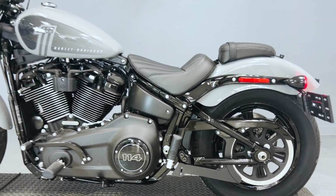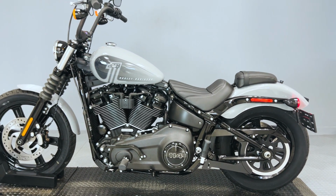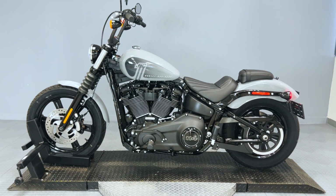Overall, the Billiard Gray Harley-Davidson Street Bob 114 is a gritty, lean, mean bobber cloaked in black.